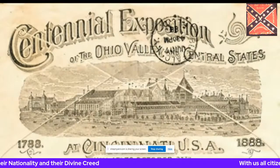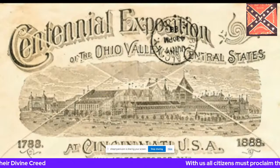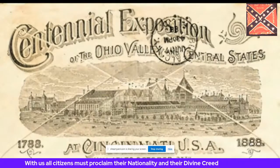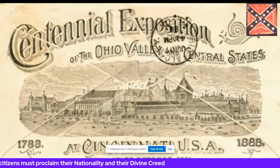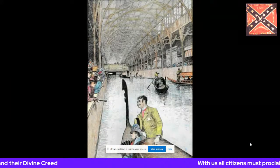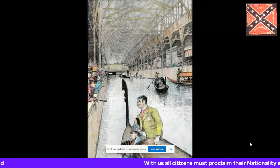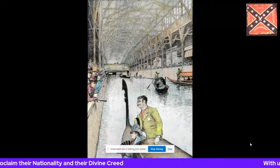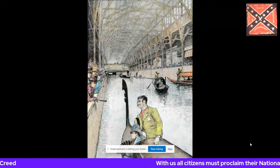In 1888, Cincinnati, Ohio was the location of the Centennial Exposition of the Ohio Valley and Central States, also known as the World's Fair of Cincinnati, and the 100th anniversary of Cincinnati's founding. The Machinery Hall was situated across the Miami and the Erie Canals and was said to have been transformed into a Venetian delight with imported gondolas and gondoliers from Venice and daily races and rides. What if the gondolas and gondoliers weren't actually imported from Venice, but instead were already here?